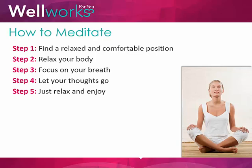Step 4. Let your thoughts go. If your mind starts to wander, bring it back by focusing on your breath. It may help to choose a calming focus. Good examples of a calming focus are just focusing on your breath or on a sound like Om. Even a short positive phrase such as relax or peace. Or as you're breathing in, you may say breathing in calm, breathing out tension. I am relaxed. If you choose a sound, repeat it out loud or silently as you inhale or exhale.